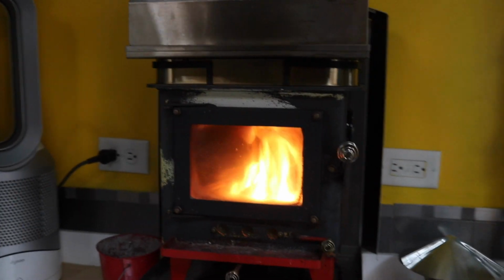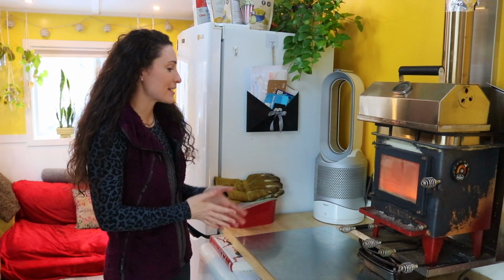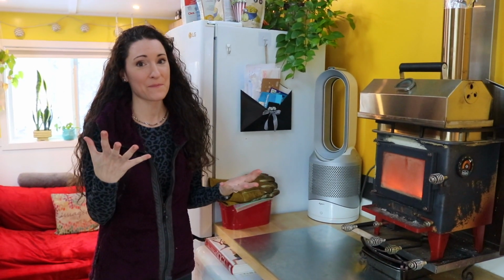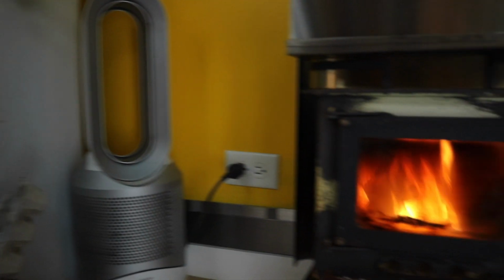Right next to the wood stove, we have our Dyson air purifier, and we like to have this because we can look up on our phones the air quality inside. We can look up the temperature and the humidity, which is a big deal in a tiny house. We have to keep track of our indoor humidity. In such a small space, when you're cooking and showering and even just breathing, a lot of moisture gets released into the air. And most places in the winter need to add humidity to the air. In a tiny house, it's the opposite. We are constantly trying to take humidity out. The wood stove has helped quite a bit in creating a very dry heat.